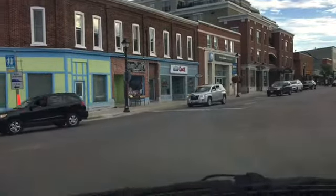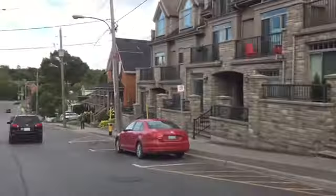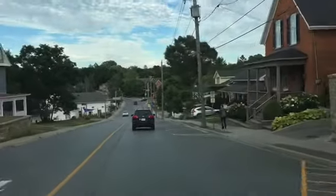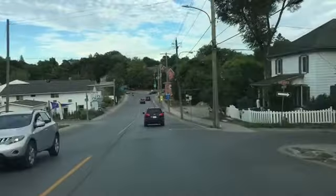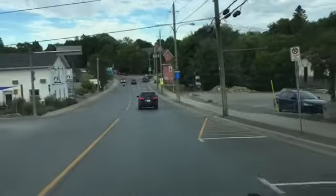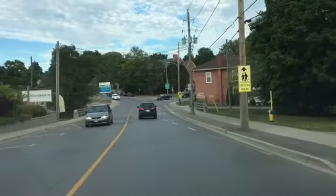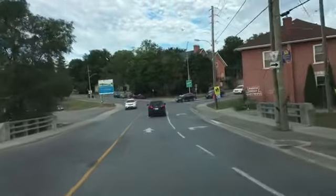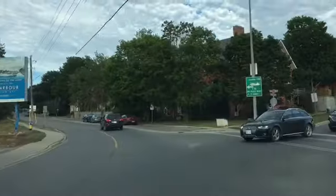Okay, let's take a look down here. This is where I told you I was going to turn. This takes you down towards the ferry. Some nice restaurants in Picton also. Really nice restaurants, although some of them can be a little pricey. Real estate's a little pricey around here.